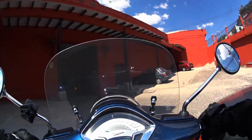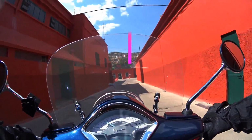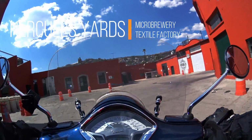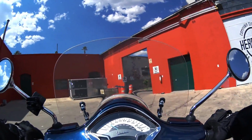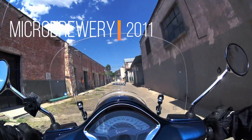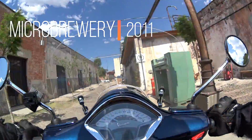And here we are arriving to the south entrance. Once inside, it seems like we're taken to a distant past. To the left is a textile factory that is still in operation today after about 170 years. And to the right is the Hercules Microbrewery, which started operations in 2011. Here we are passing by the main entrance to the brewery on the right.